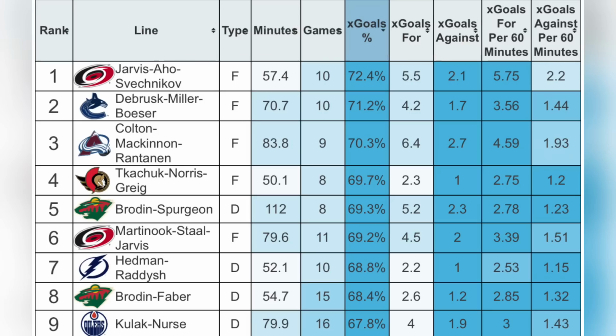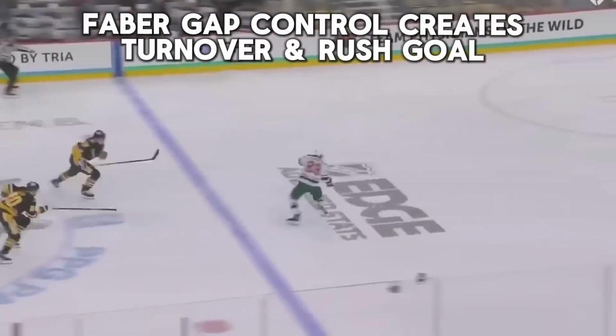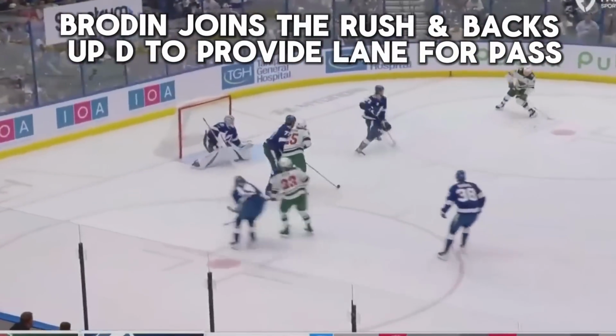Speaking of defense, the combination of defensive pairings between Brodin, Spurgeon, and Faber are among the best in the league for expected goals percentage. All three are tremendous skaters who can move the puck and close the gaps quickly to create a turnover at the blue line. Their mobility allows Minnesota to effortlessly have a defender jump in on the rush and be dynamic on the attack.